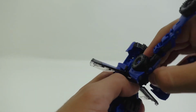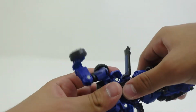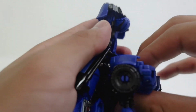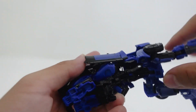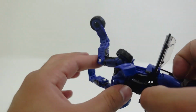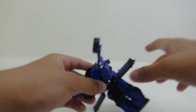So just make sure that this whole area is aligned nice and secure. For this area, you're just gonna have to make sure this folds out like that. Just make sure this whole region is collapsed inside and everything. Make sure everything right here is collapsed so that it can be easier to put inside.